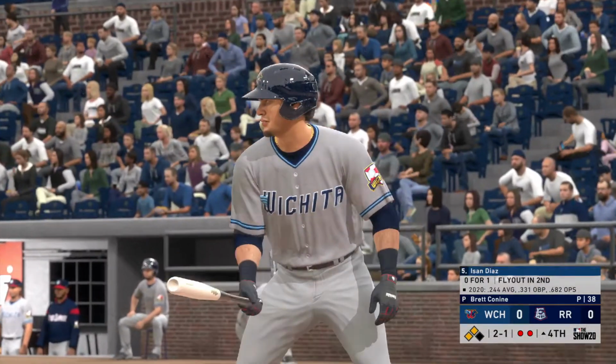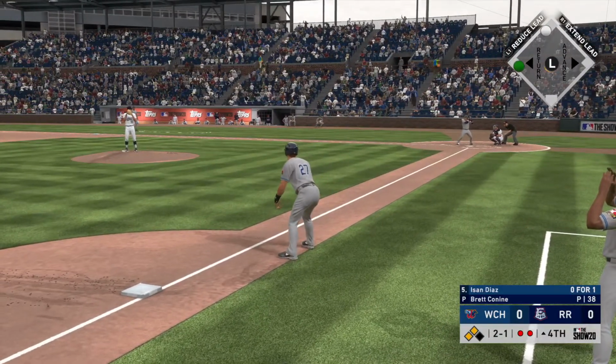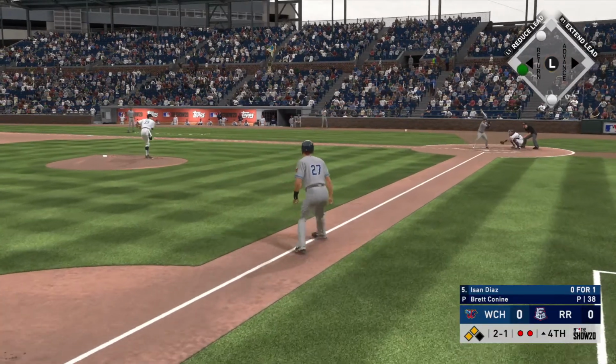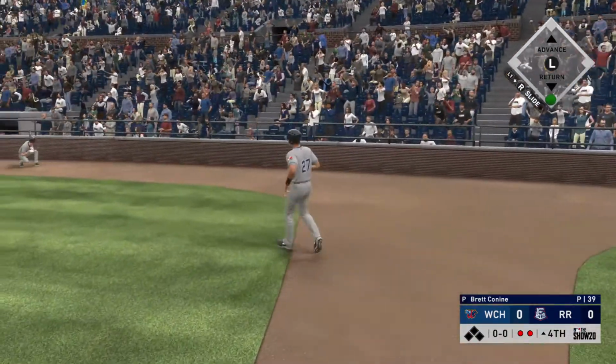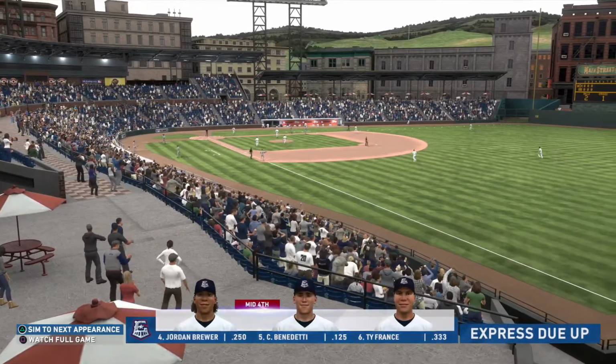Now batting, second base, digging in now, Isan Diaz. The set and the 2-1. Chopped toward the second baseman. And the two-out threat will not come to pass as the inning is over. So it's no runs on 2 hits, no errors, and 2 men left stranded.